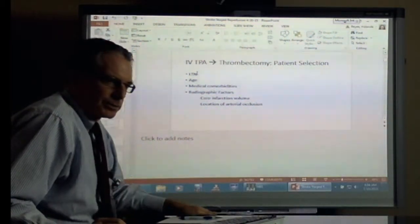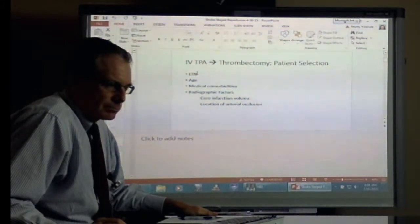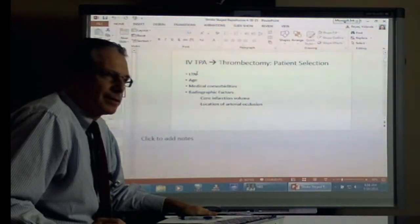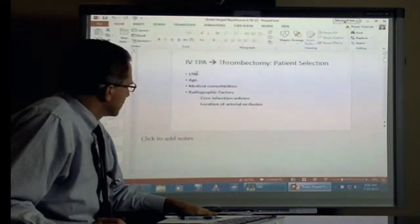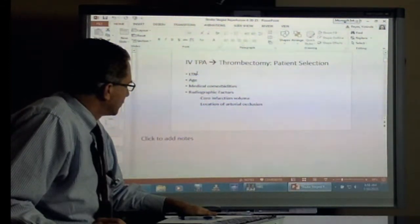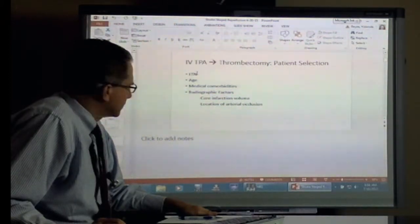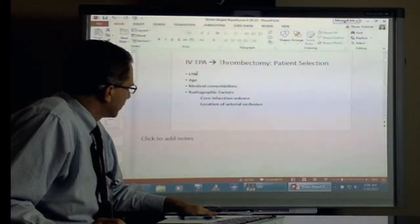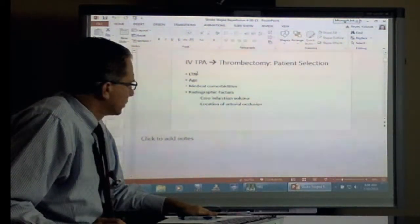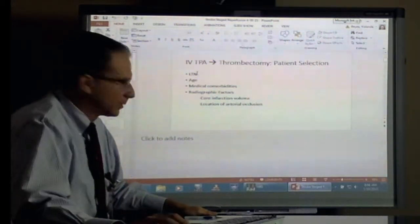So it may be difficult to do if you have somebody right at the 4.5 hour mark at night. Obviously, there's wiggle room on that. Age, as I'll show you, plays a role in patient selection. Then medical comorbidities, including the baseline neurological modified Rankin scale. And then there are radiographic factors that have to be weighed into the decision, including core infarction volume and location of arterial occlusion.